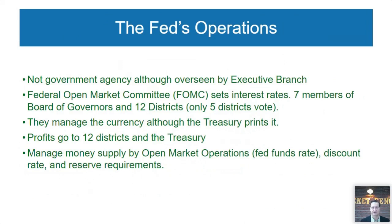So they manage the currency. If you pull out your wallet and look at some of the bills you have, you'll see it says Federal Reserve Note. They control the money supply. The Treasury just prints it. Now, again, because it is a private bank, the profits of these banks go to the 12 districts, but they also go to the Treasury. So the Treasury does get part of the profits that the bank gets every year.